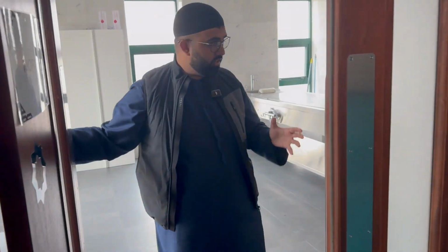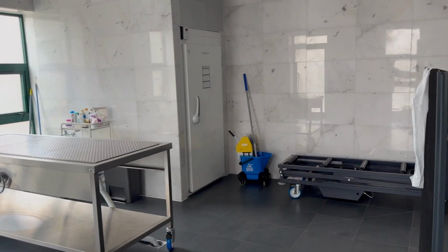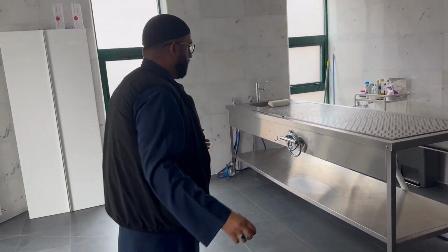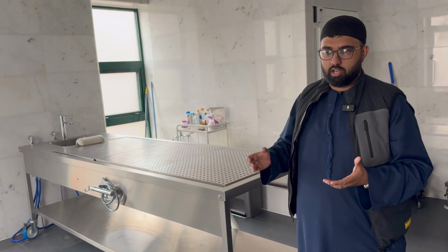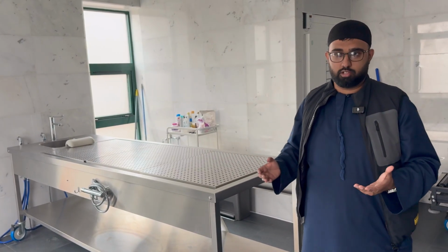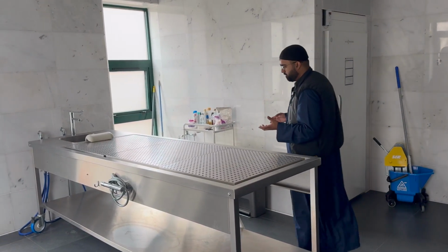So alhamdulillah, now we're in the ghusl area where if anybody passes away, they've got a function for that. So we'll just take you on a little bit of a tour here. When any Muslim passes away, one of the things we have to do is wash or give ghusl to our deceased and then bury them as soon as possible. So a masjid having their own function and facility to do that is very important.